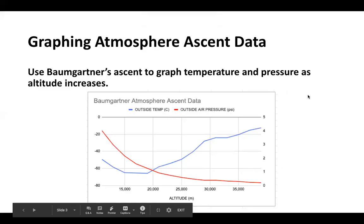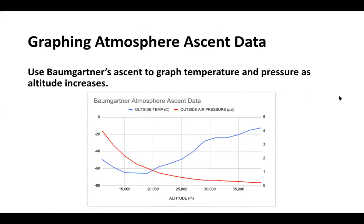So what is interesting about temperature? What happened to the temperature as he rose initially from 11 kilometers up to about 19 kilometers? What did the temperature do? The blue line. And it, yeah, went down, right? Which is to be expected, right? We expect things to get colder as you rise higher up.